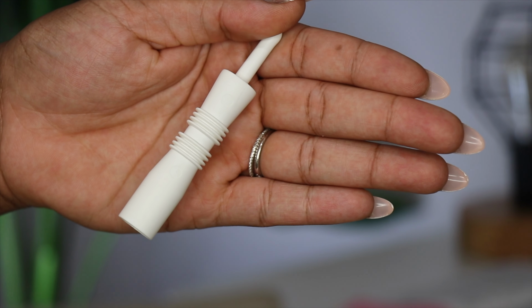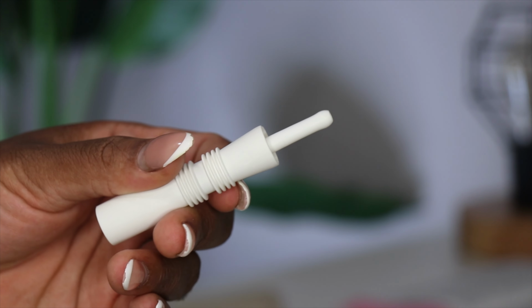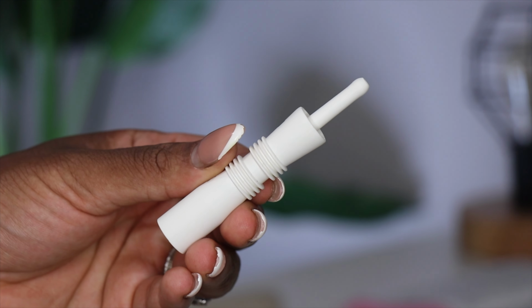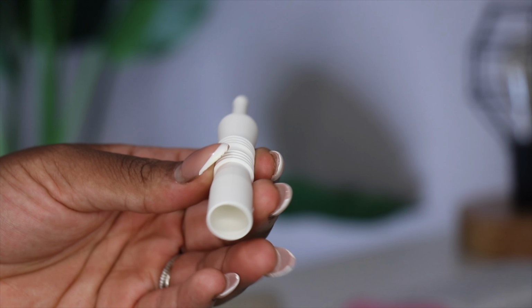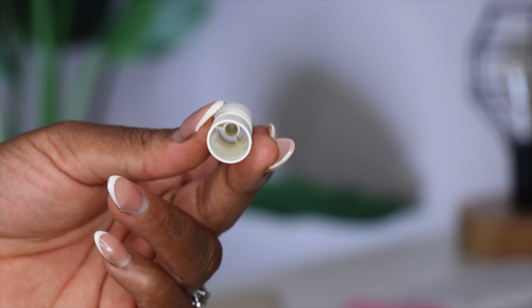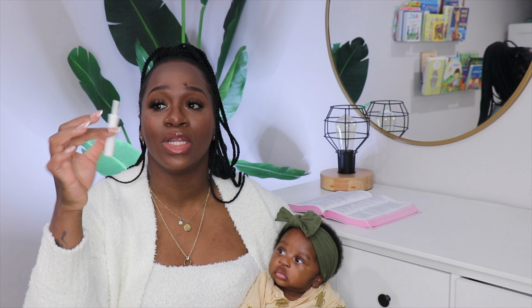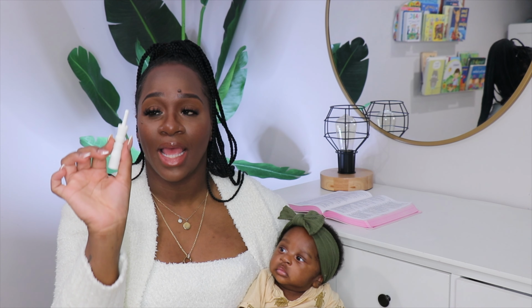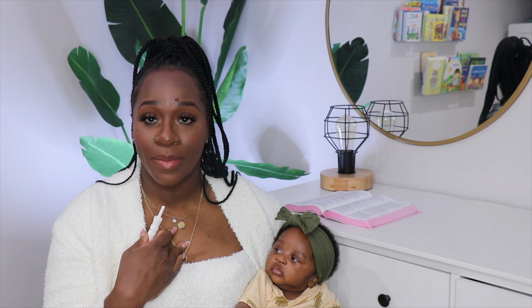Upon inserting it, you basically put lubricant on the tip. It will relieve any gas, any poop, you know, it will just relieve them. And the difference that this made immediately, you can tell that she was so uncomfortable. But this was like the magic trick. Of course, consult your doctor first. I'm not a doctor, so I'm just giving my personal recommendations.